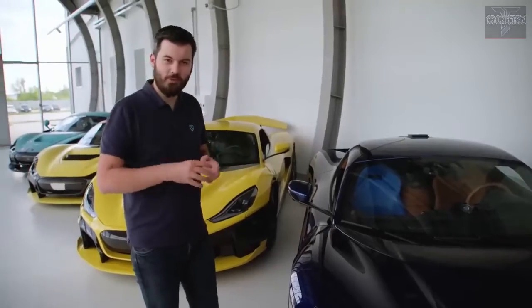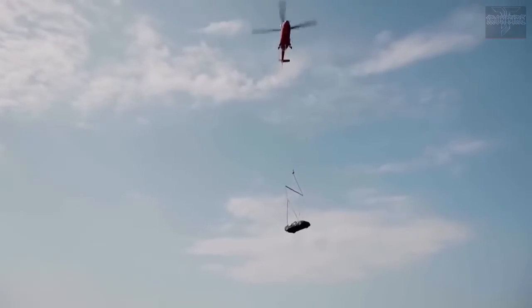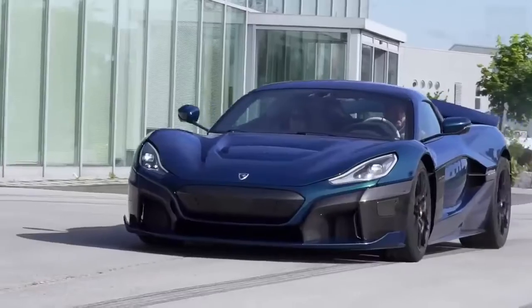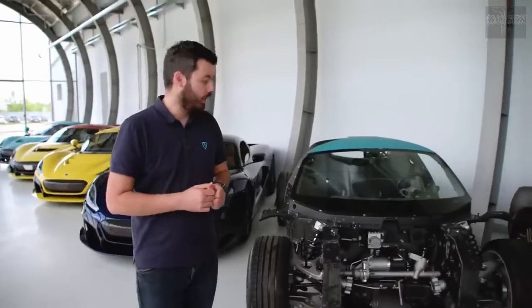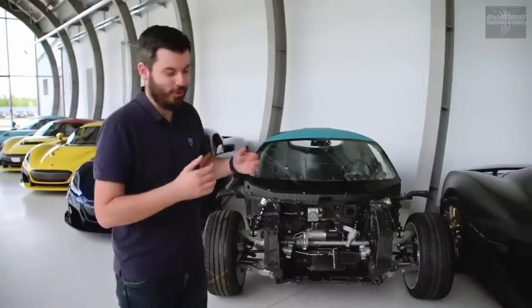Its brother car, another blue Nevera, was flown onto the Dubrovnik Fortress when we were announcing Bugatti Rimac for the first time. Unfortunately, that car is not here today because it's testing somewhere. This here is the only pre-series car that we had to destroy. This was a full running car just like the others, and it went through many different crash tests, and the last crash test that we had to go through to get the global certification, European and US certification. So we had to destroy it, but for a good cause.